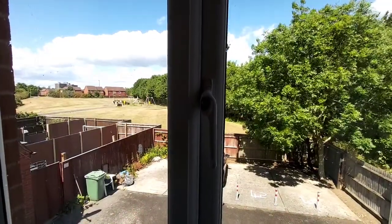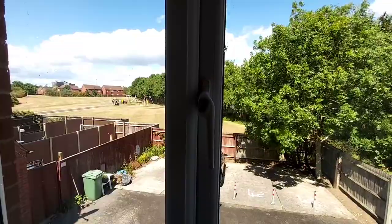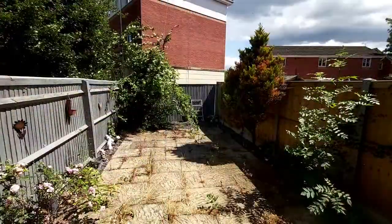This is just the side view from the actual bedroom window. And finally to the garden.